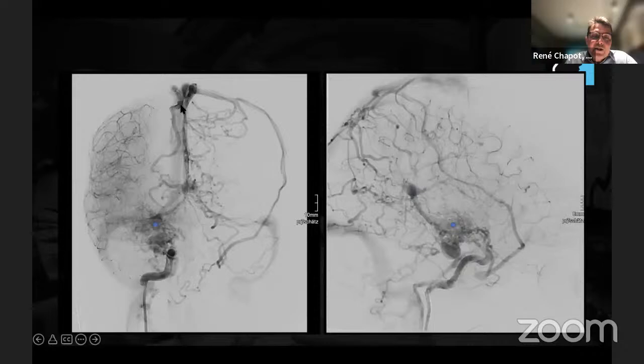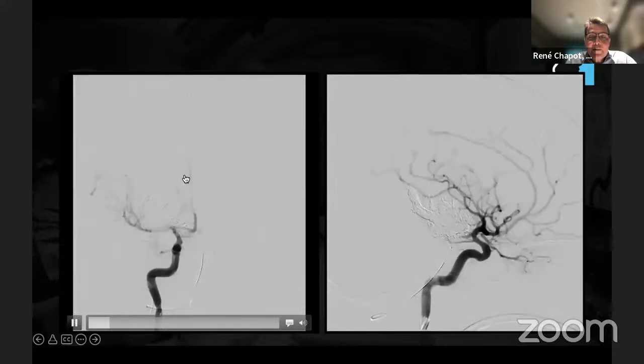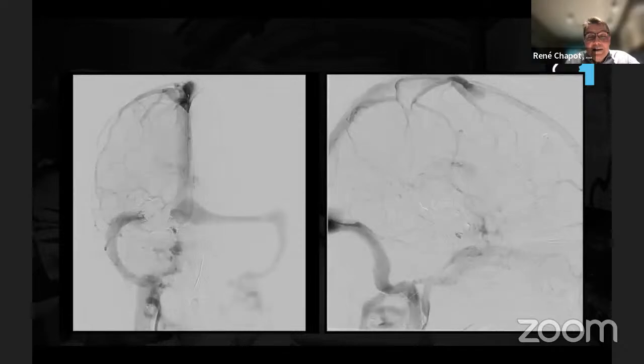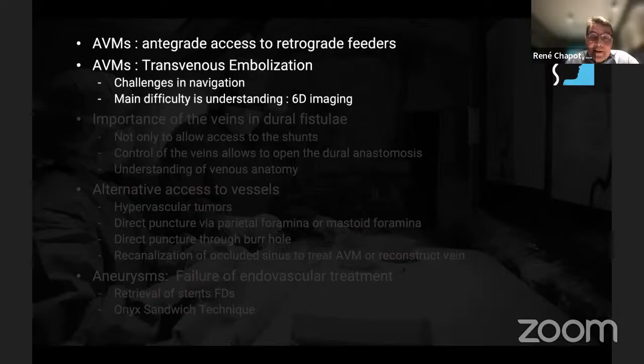And you can even manage here. We place 3 microcatheters in order to control the vein. You may see here one primary vein, and a second one. So we place 1 catheter here, a second one there. I hope that you can see my mouse, and a plug here, which finally enabled us to cure this AVM. So sometimes the way to the vein is tricky, but not always. And in fact, much more important than the difficulties of navigation are the difficulties of understanding.